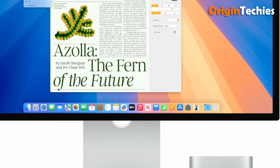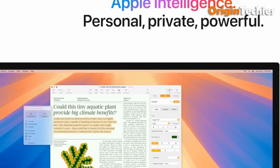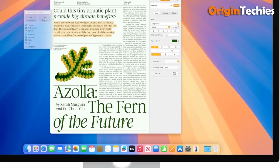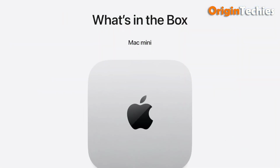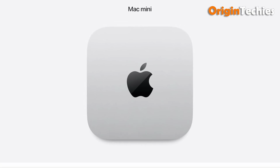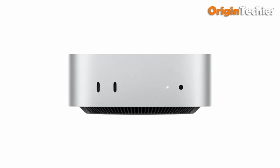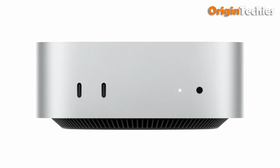In terms of display capabilities, it supports up to 3 6K displays at 60 Hz, catering to professionals requiring expansive visual workspaces. Environmentally conscious users will appreciate that the Mac Mini M4 Pro is Apple's first carbon-neutral Mac, incorporating recycled materials and energy-efficient components. Overall, the Mac Mini M4 Pro offers a compelling blend of performance, connectivity, and sustainability, making it a top choice for professionals seeking a compact yet powerful desktop solution.